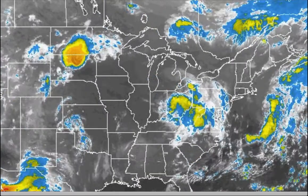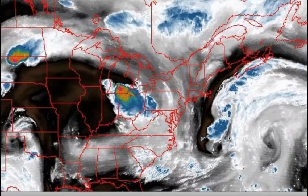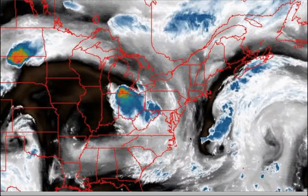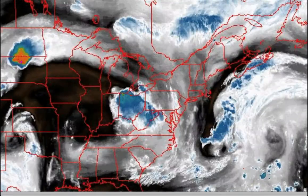And we can see that even better on the water vapor satellite picture. Here's a rather impressive disturbance. Here's some more disturbances. As these disturbances drop south, they weaken, and then they start to re-intensify once they pass the base of the trough, which is right about here. So it's off the east coast.